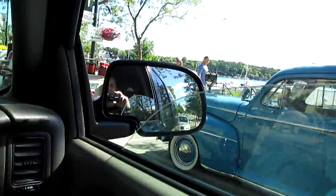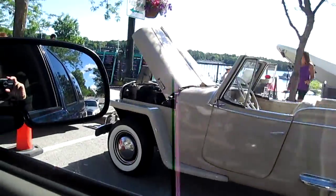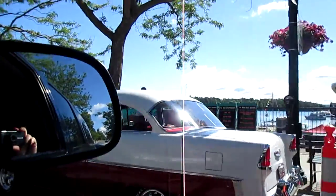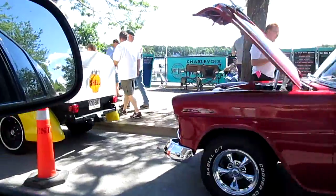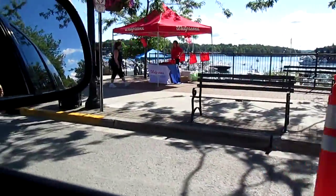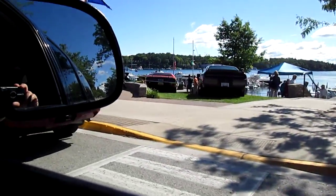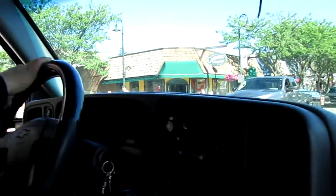Thank you. Isn't that cool? Oh, an old Jeepster. That is so cool. This is an old car show. Every time we go through the city, there's an old car show. Ooh, an old Jeep. Ooh, look at that CJ2A.